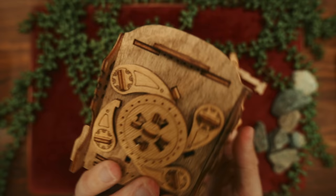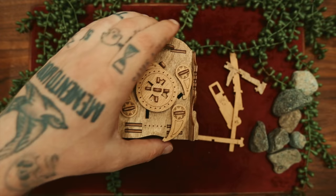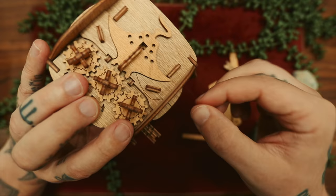So we've got 1, 2, 3, and 4. We've only got one left to take out here, which is this one. And that one is strapped to this.